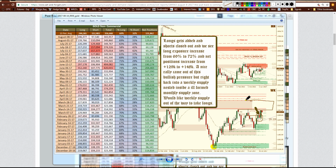Alright, so at this point I'm not going to be looking to take any longs. Longs is the way that I eventually want to go, but it's either going to be from price dropping down here or price breaking above this area. Once price breaks above this area and retraces, that's where I'd like to get in.